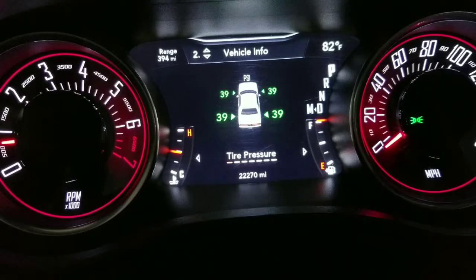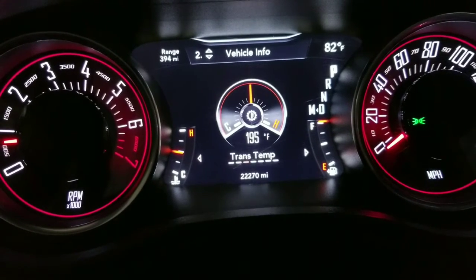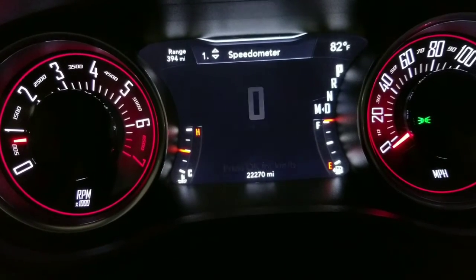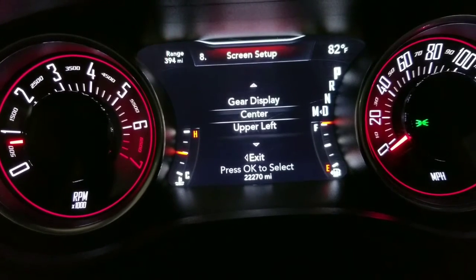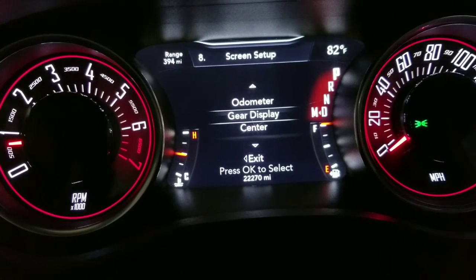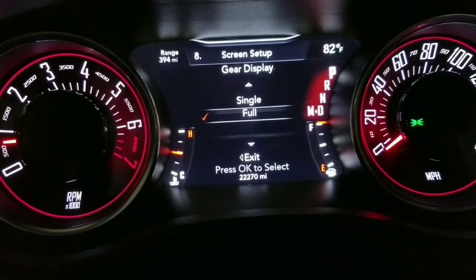For all this vehicle information, I love this too. Coolant temp, but you can't see multiple ones. It would be nice if I could see multiple dials and gauges here, so I could see as I am driving what my coolant temperature is, and also my MPG and everything. But what you can modify and change is the center, the gear display, and the odometer. These are all customizable, which is pretty nice.